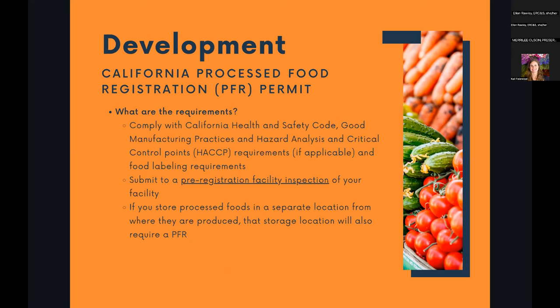So this would be like an inspection at the kitchen where you are making the product, or if you're storing product somewhere at that physical location. So if you're renting space at a commercial kitchen, it would be there. If you store foods in a separate location from where they are produced, then that storage area would also need its own PFR.